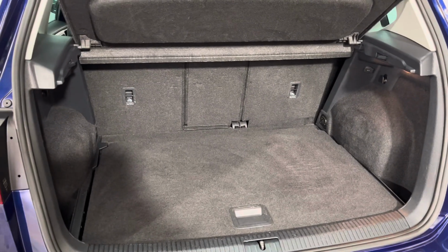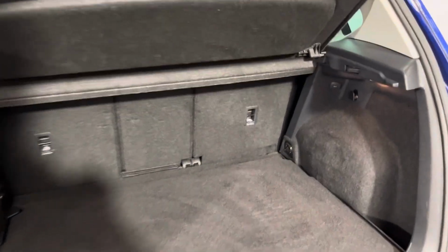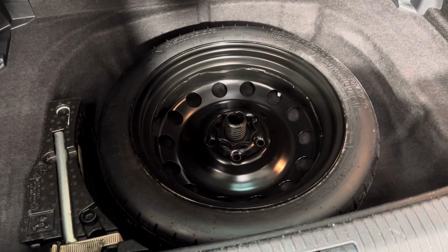Opening the tailgate reveals a really good sized boot there with the split folding rear seats and the parcel shelf that's still in place. You also have the adjustable floor, and below that you've got a space saver wheel, so that's great to see these days.